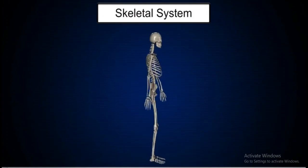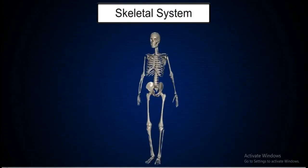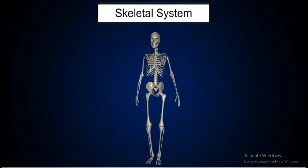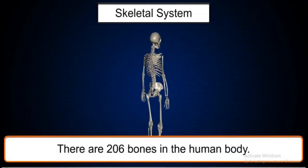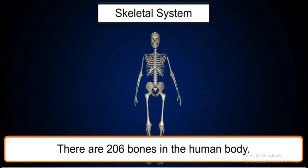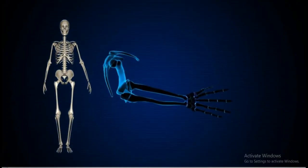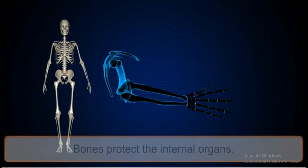Have you tried counting how many bones there are in your body? Well, there are 206 bones in the human body. The bones in our skeletal system not only give shape to our body, but they also protect the internal organs. Let's find out how bones protect our internal organs.